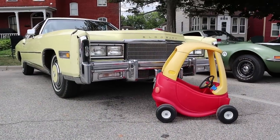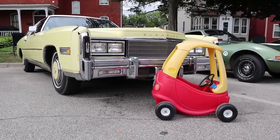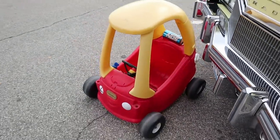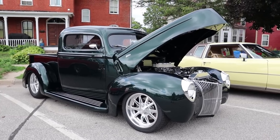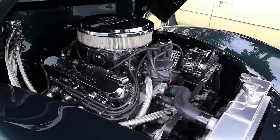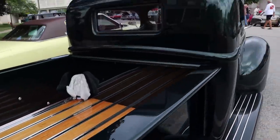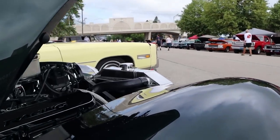Love it. Got a nice Cadillac Eldorado here with a little drop-down cozy coupe in front of it. A little cozy coupe hot rod. I love it. Look at that cozy coupe. It's even got a NOS. Look at that. It's got a NOS in it. This thing probably flies. Here's a 41 Ford. Ford Racing. Cool car.